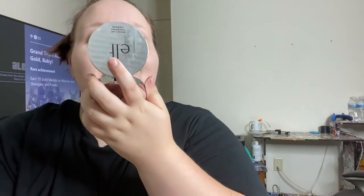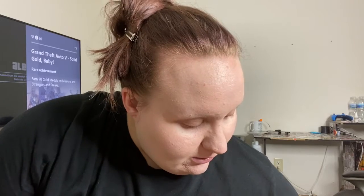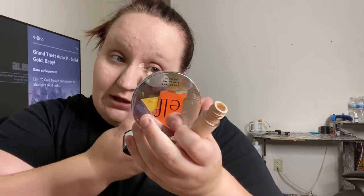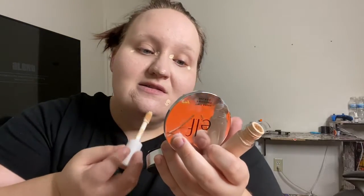All right, so as you can see, this is like a medium coverage, which is fine. I feel like this is a really good foundation. And I think I've said this before, for on the go, like if you're in a hurry. All right, for concealer, I've been using the hydrating camo concealer a lot. I really, really enjoy it. So I'm just going to put a couple dots on some areas that I need some extra, I was gonna say protection, but that sounded weird.